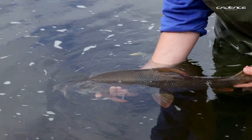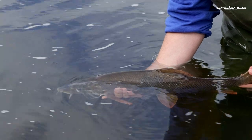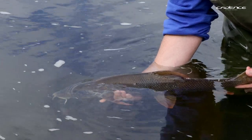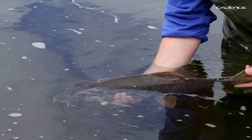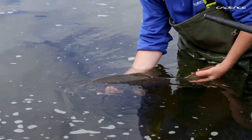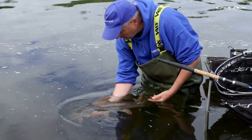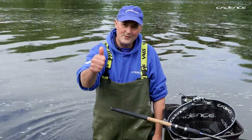We're just holding it upstream just so it recovers. We will hold it here as long as it takes. But what an absolutely fantastic creature. Worth all the time and effort it took to get it in. And there she goes. Absolutely brilliant.